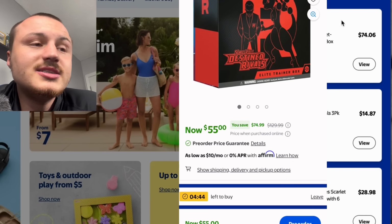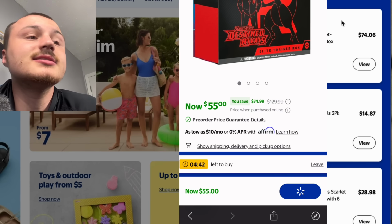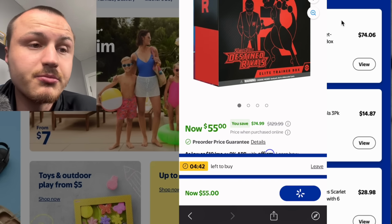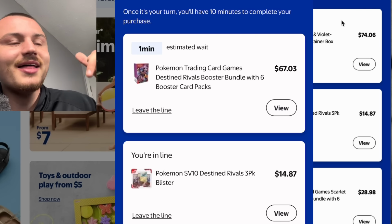But this queuing system is a lot better. Pokemon Center could probably learn from this. I like this. This helps stop bots from buying this product and lets people actually try to buy it for MSRP. You see what I'm saying? So that's what I like about this.